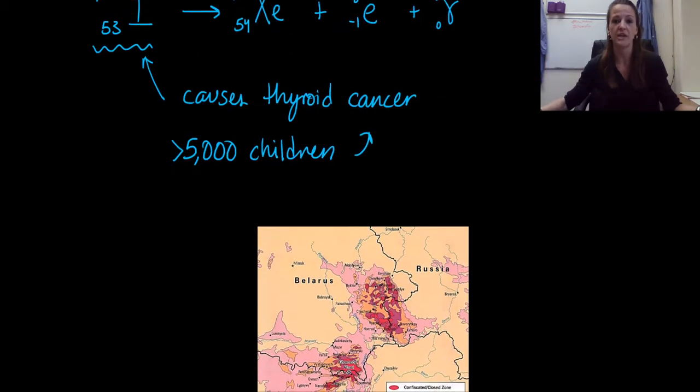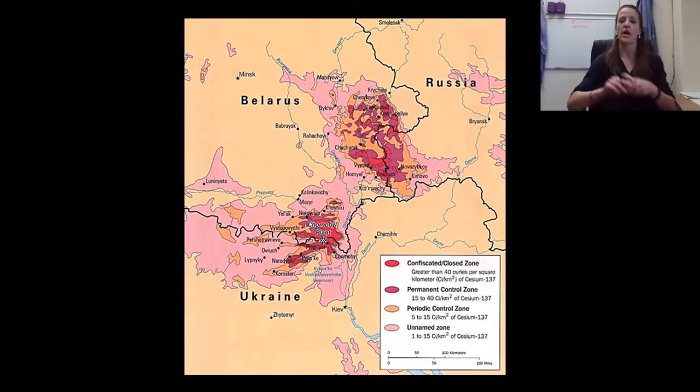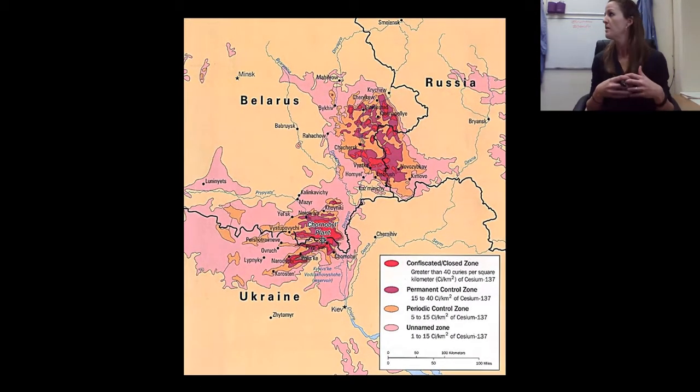And so let me show you a map of what are considered hotspots now. If you do travel, I would highly consider, or maybe demand, to make sure that you look and know exactly where you're going. Make sure you're going to a safe place. So if you're looking at going to what we currently call Belarus or Ukraine or even certain parts of Russia, make sure you're aware of what could be out there still as a result of this Chernobyl explosion.